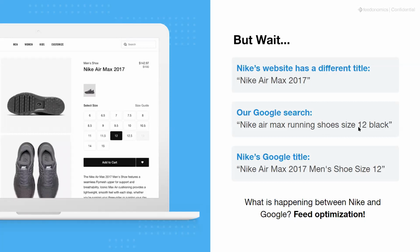That wouldn't make sense when I'm on Nike.com because I know I'm looking at men's running shoes because I navigated through their breadcrumbs and their product categories to get to this page. I can see that I've got this color right in front of me. I can see the size selection. So it doesn't make sense to include that information on the site, and nor would you really want to, because that might mess with your conversion rates and things like that. So what's happening in between the website and Google is that feed optimization.